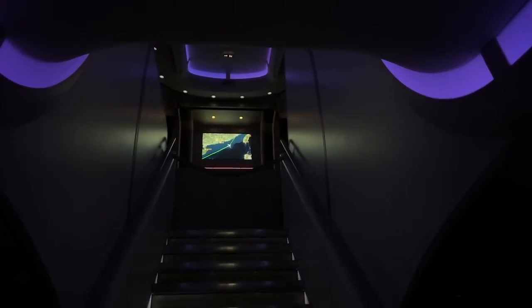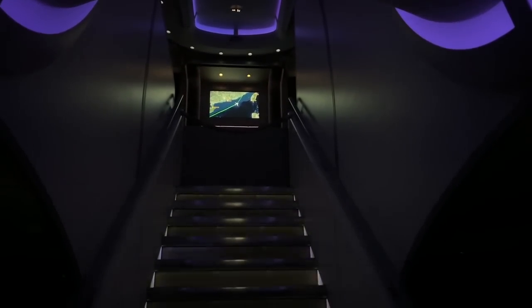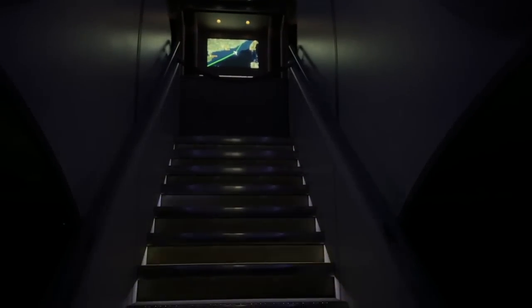Here you can see the bluish purplish mood lighting and the lighting on the stairs with the map at the top made for a great ambiance over here. And just to the right of that was the lit Asiana Airlines logo in the galley, which just tied it all together.